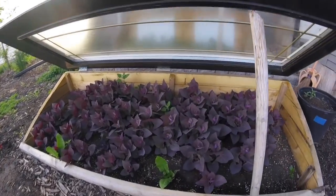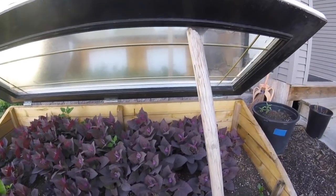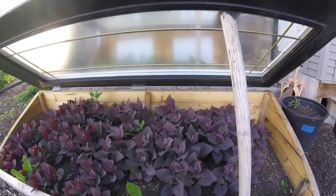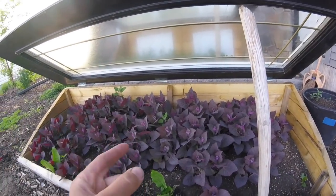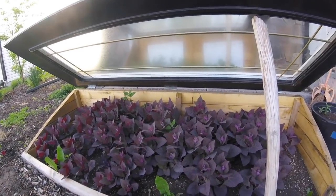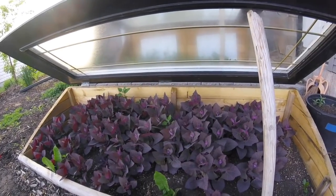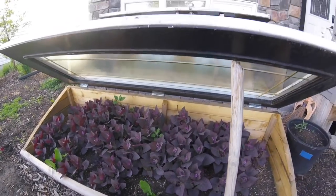Oh, look at these babies. Those are awesome. That lid's been like that, which means that gets next to no rain. That is one of the most drought-tolerant plants I've ever seen. Very, very long taproot. I might have watered this bed twice this year.